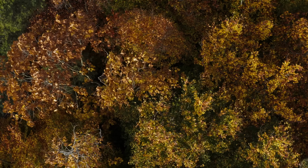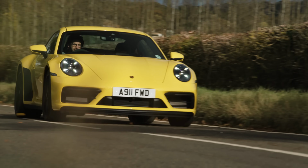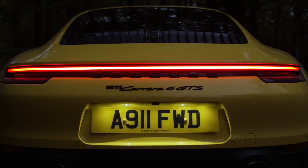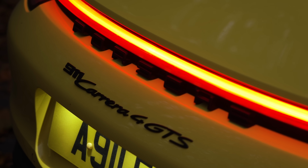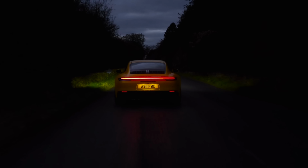There is also one more thing about autumn that really suits this car. In fact, all 992s. It's the early nights. Because that single sharp red sliver of a rear light that looks like a samurai wound on a volcano, well, it looks good in the day, but in the dark, it's one of the coolest things on the road.